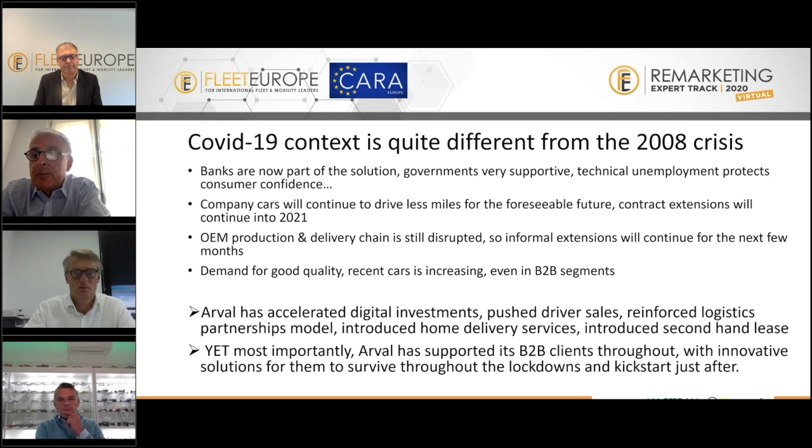I also confirm that, as Bertrand already pointed out, company cars will continue. We even see that clients are giving absolute preference to their teams coming to the office or transporting themselves with private cars rather than using public transportation, for instance. But of course, with the lockdown period and even post-lockdown, we still see this trend of remote working, télétravail. We see that continuing for the foreseeable future, which de facto means that company cars will be driving fewer miles and that contract extensions will continue.